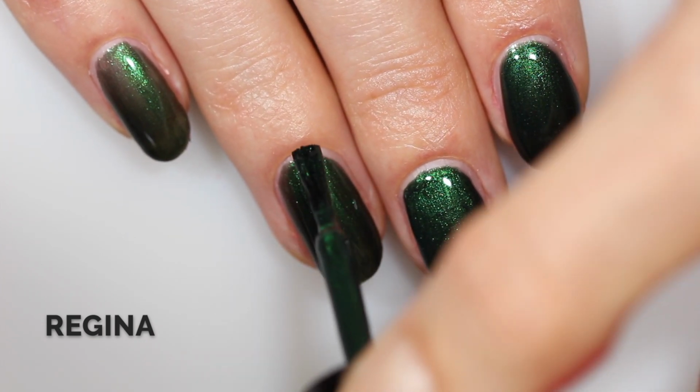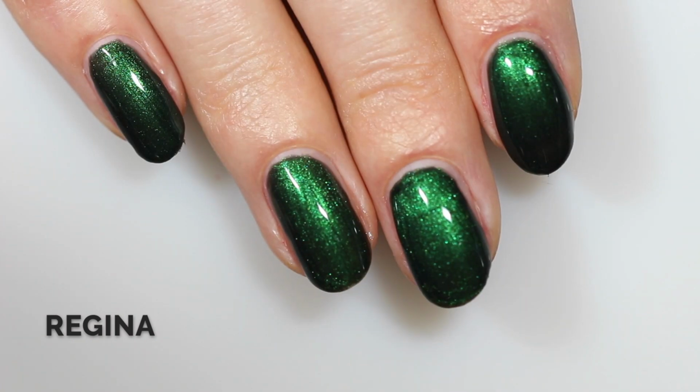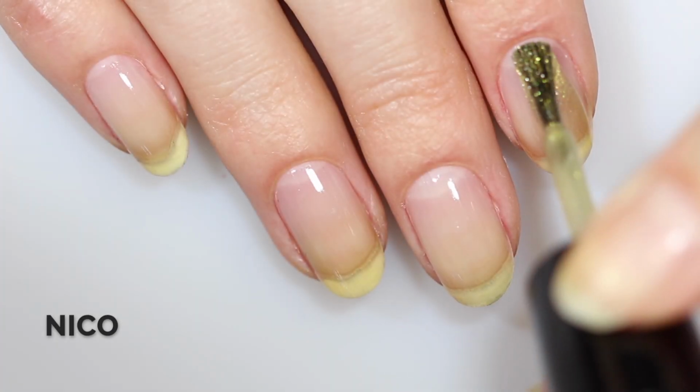And wow, y'all, I just think this one is stunning. I was sure that Zoya had one like it in its collection when I saw the promo photos. And then once I saw it in real life and I wore it, I was like, nope, this one is super unique. So stunning.